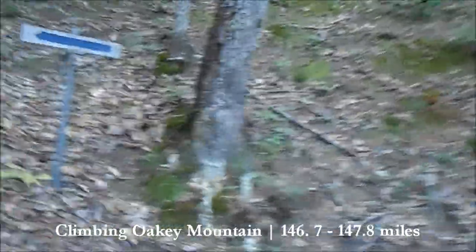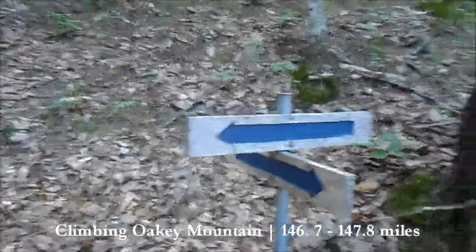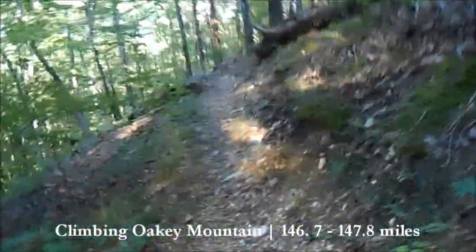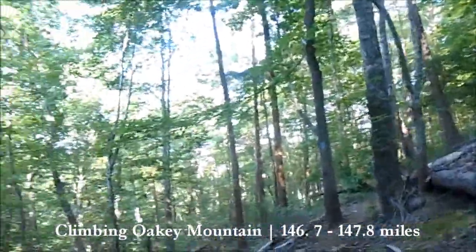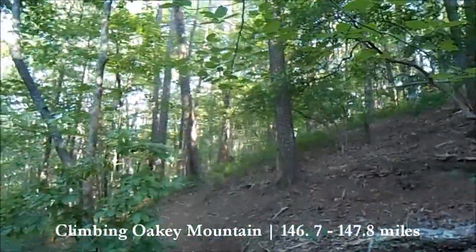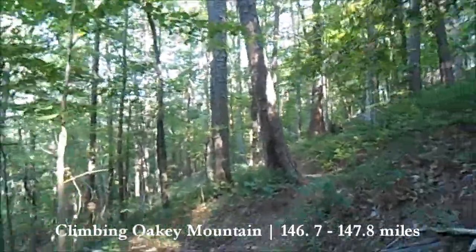Alright guys, so you come to this little gap after that little rock crossing. And the trail, you see the sign. Just before the sign, the trail gets steep there for a little while. And I mean steep. It's short, but it has me tired. So we should be climbing up Oakey Mountain, heading towards the shelter. Alright, over now. Oh, this is much better.